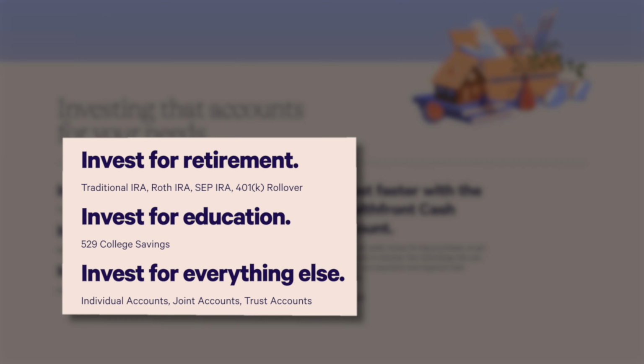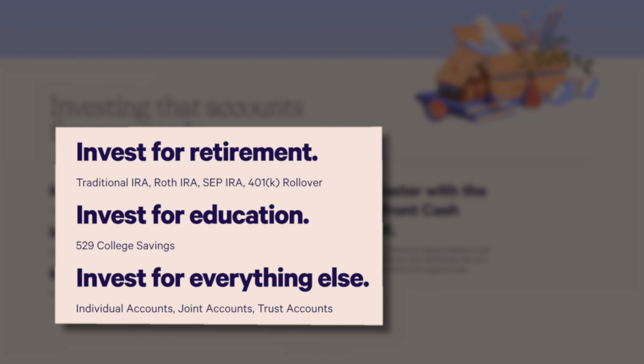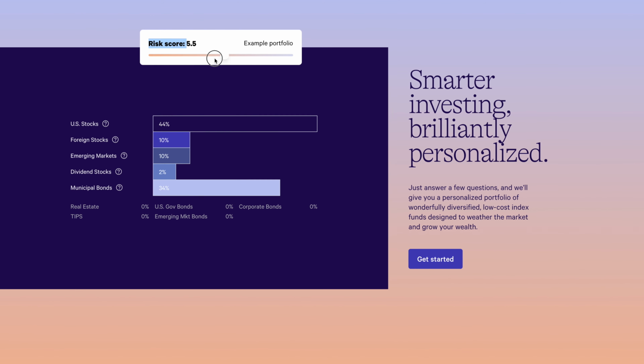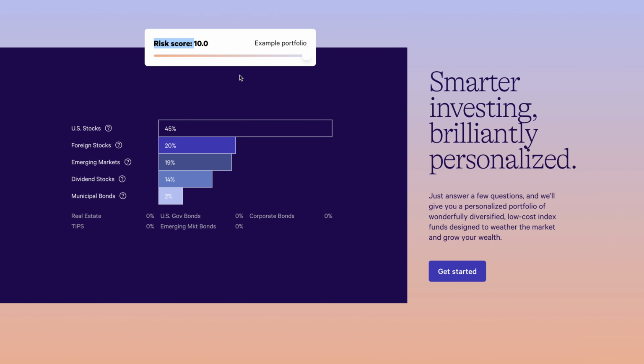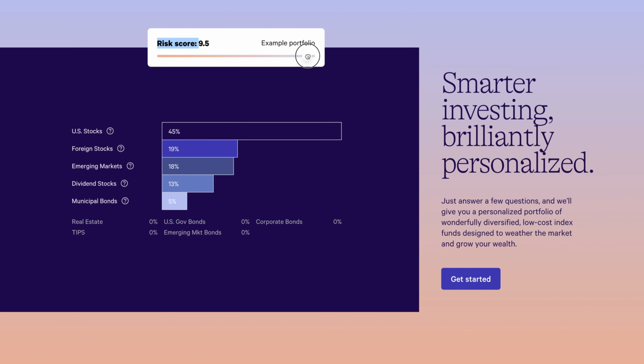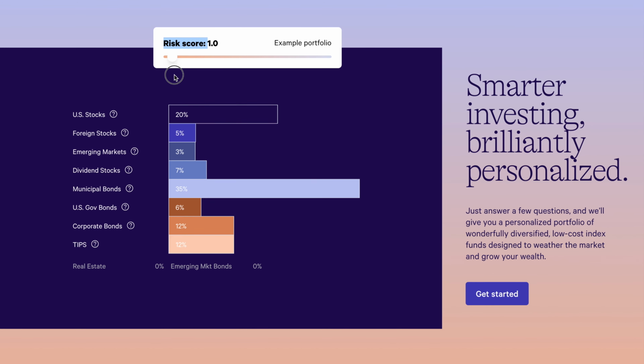So, similar to Charles Schwab and other robo-advisors for that matter, when you open up your Wealthfront account, whether that be an IRA, a Roth IRA, traditional IRA, SEP IRA, a regular investing account, a joint account, custodial account, or one of the many other accounts that they offer, they're simply going to ask you a few questions to get an idea of where you are at with your financial goals and other aspects of your financial health. And once you answer those questions, they are then going to assign you what's called a risk score, and that ranges from as low as 0.5, being the least risky, going all the way up to a 10, which is the most risky. And regardless of what score you are recommended by Wealthfront, you can go and change that and select whatever risk score you want. So it's not like you're locked into whichever one they recommend to you.